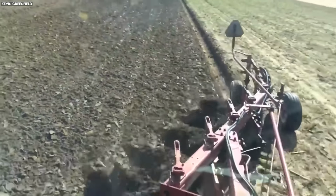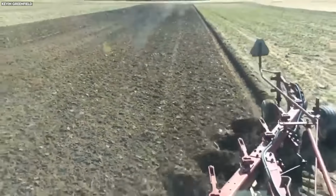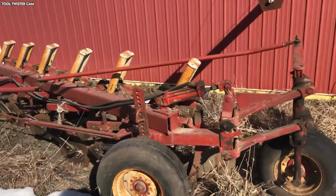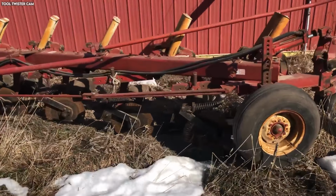In a field full of glacial rock or ledge, that feature wasn't a luxury. It was the only way to plow at all. The 720 was a semi-mounted plow, so it hitched to the tractor at the front and rode on its own wheels at the rear, letting it carry serious capacity.